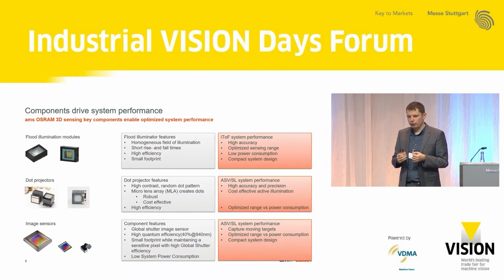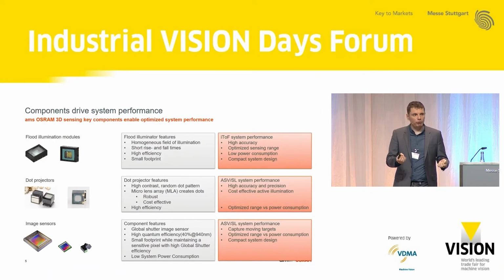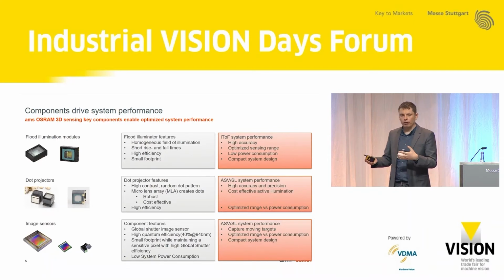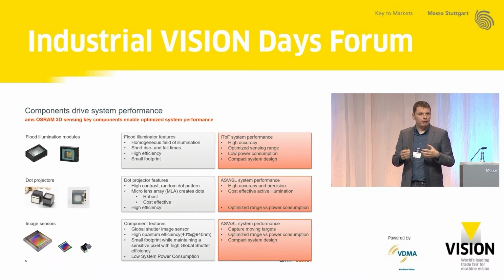For flood illuminator features, a homogeneous field of illumination will be crucial, so that it could be used in indirect time of flight. Again, low power consumption and compact system design. For the dot projector, one key feature which we do offer is a random pattern. I will present this in a later slide, but we do offer a random pattern, and the technology which we use for the dot pattern is micro lens arrays. There are competing technologies which we have in-house as well, but I will explain why we believe that for industrial 3D sensing, a micro lens array is the more interesting proposition.